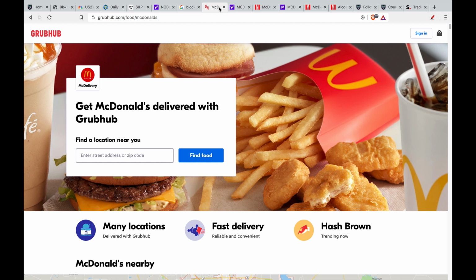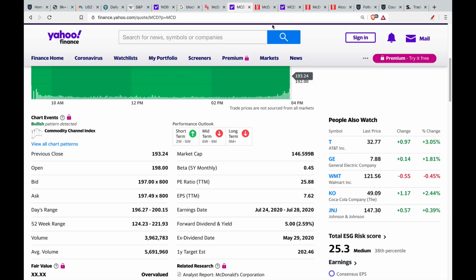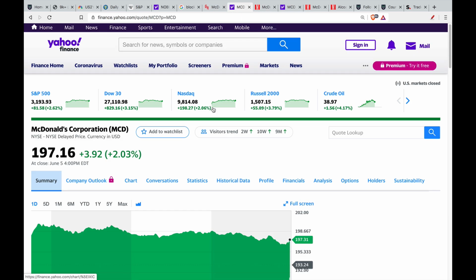And it's also a business we understand. If we have a highly technical business, maybe a biotech or a cutting-edge tech company, it probably doesn't pay a dividend. But even if it does, we have to be sure that we understand what the company does. It's very clear what McDonald's does. They make their restaurant chain. They make food, and you either dine in, or you do takeout, or it's delivered using one of these new services.